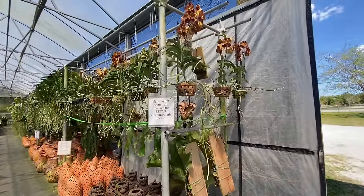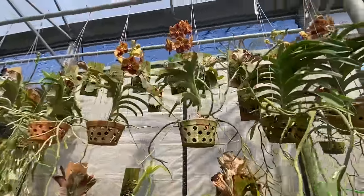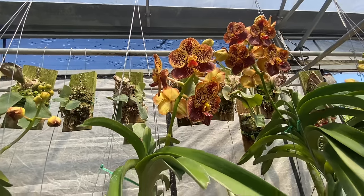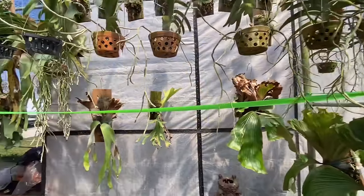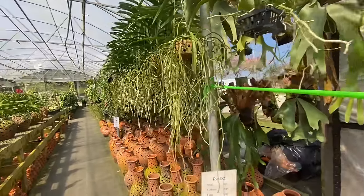So these are beautiful. Wow, look at this color. They're so high up I can't reach them, but look at this, how beautiful. Oh my goodness, what will I take today? I can't reach the tag right now, but I'm gonna be back around. This is just a little sneak peek.